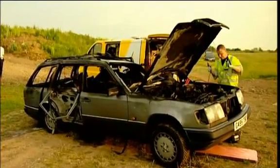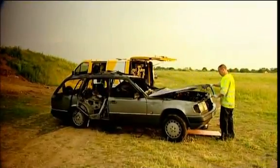So, are Merc engines bomb-proof? Yes! But their immobilisers aren't.